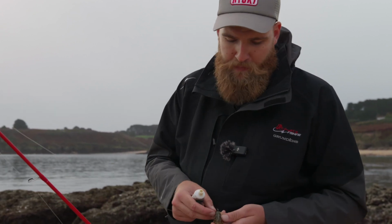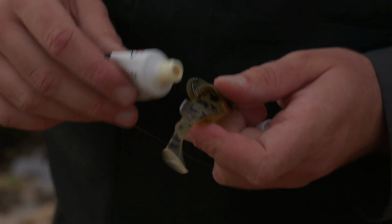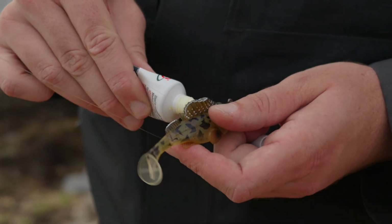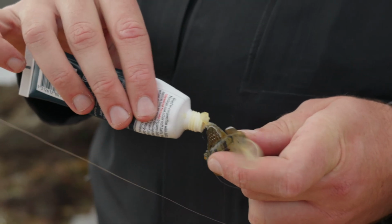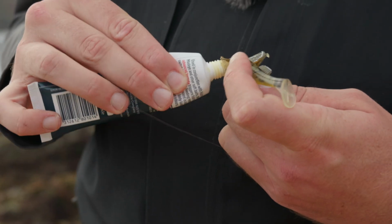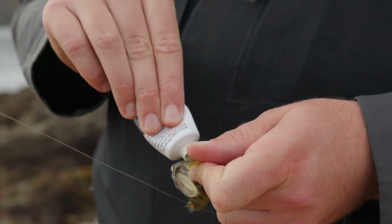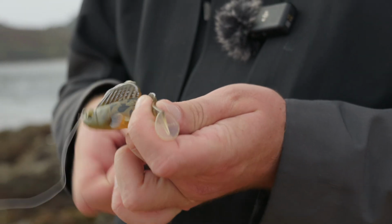And in particular with a bait like the Dark Sleeper, because you can fold open the dorsal, it's an amazing lure where you can hide it. You squeeze some in there, fold it shut, spread it all over. Behind the pecs is a really good place, and what's left you just smear over there. You'd be surprised how long it lasts.